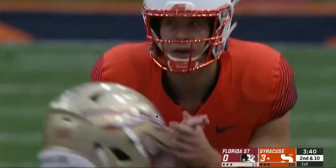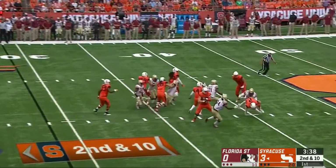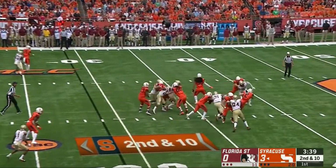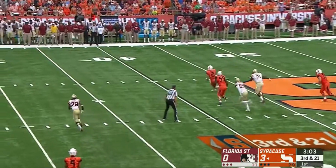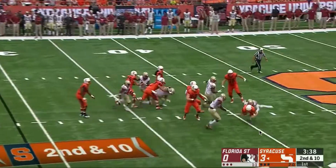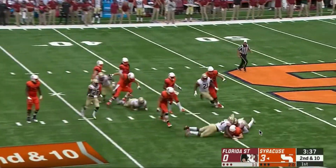So this time it's a similar pressure they've been using. They're going to loop these D tackles to the outside, bring the linebackers inside. As your D tackle to the boundary loops, nobody picks him up, so he's free. Burns uses speed around the edge, comes up with the sack. All right, 3rd and 21. FSU is just going to rush 4 and play coverage. Looks to me like it's another single high coverage.